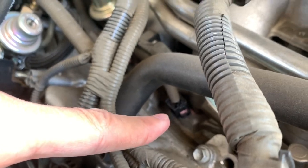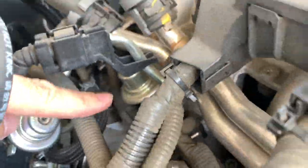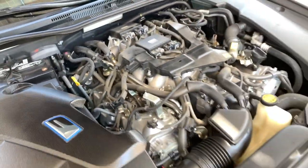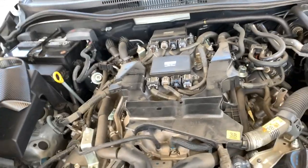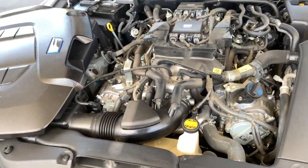Right here, right here, and then right here, and then there's one back there too, which you can't really see. That's what I did. I just made sure that they were all tight, and there's no connection issue with that.